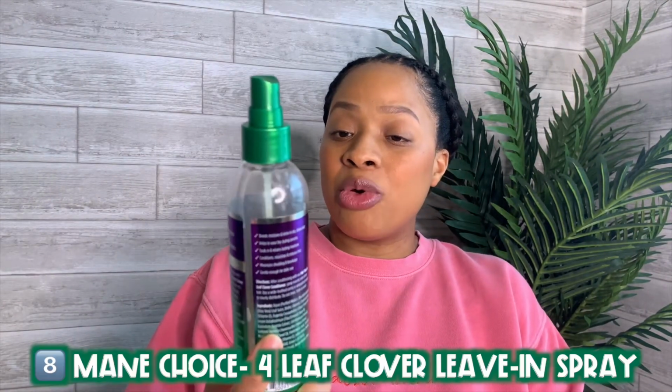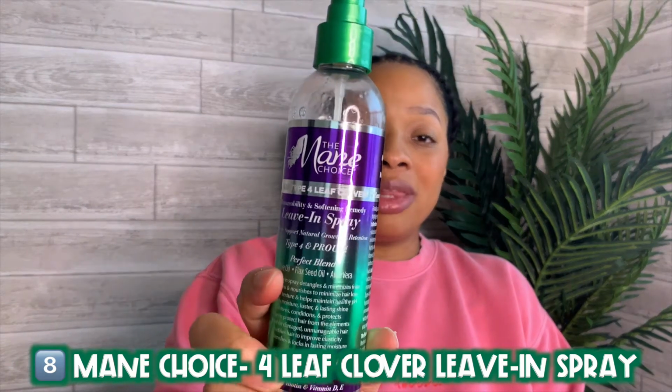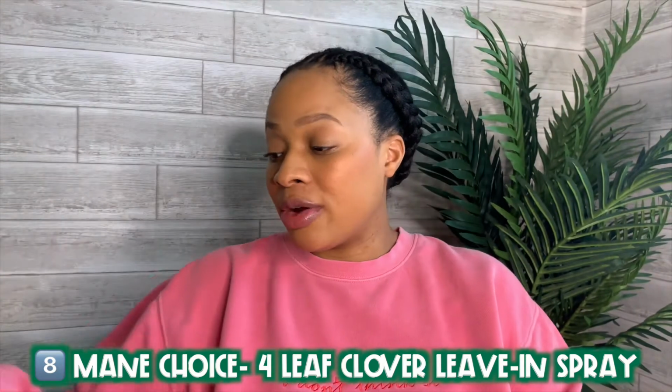And in that same line is the Type 4 4-leaf clover. This is the leave-in spray. I really like this as well. So I'll spray this on my hair. And this is the 9th one.